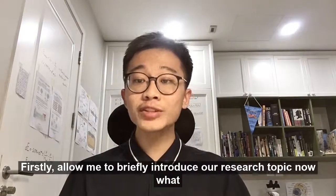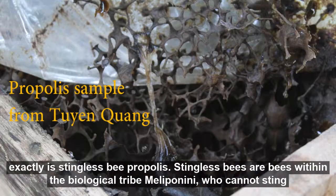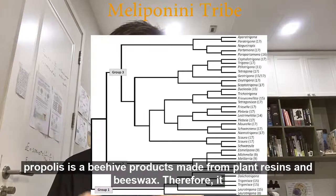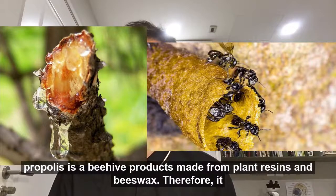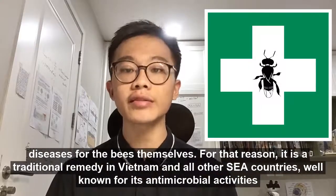Firstly, allow me to briefly introduce our research topic. Now, what exactly is stingless bee propolis? Stingless bees are bees within the biological tribe Meliponini who cannot sting, and propolis is a beehive product made from plant resins and beeswax. Therefore, it comes in a large variety. Within the beehive, propolis is used to seal off cracks and prevent diseases from the bees themselves.